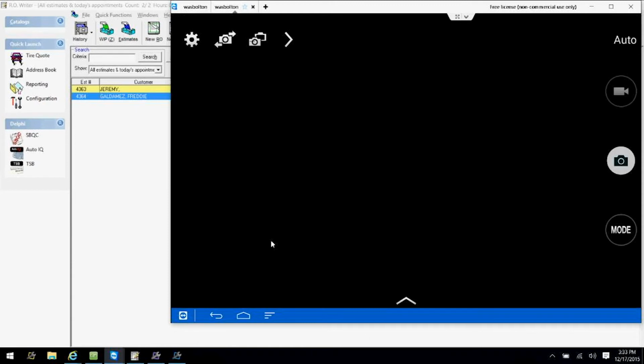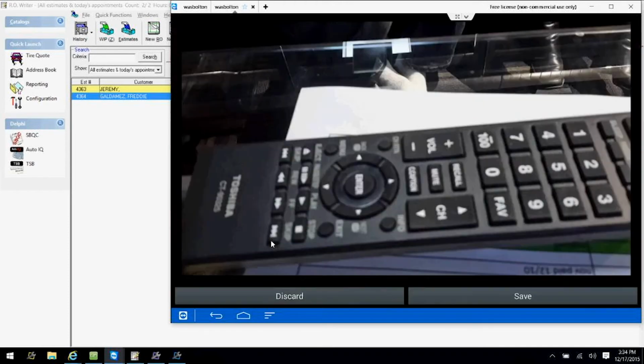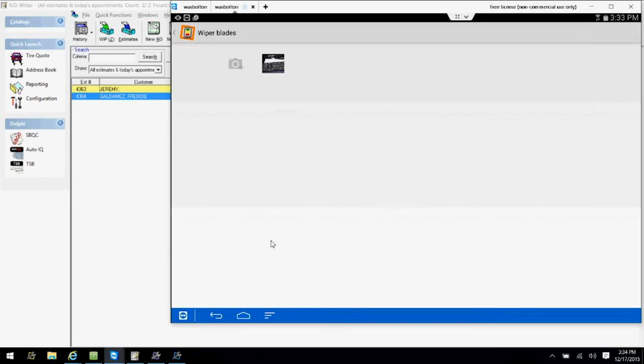Pictures are what sell. Seeing is believing. They say a picture's worth 1,000 words. I'm going to tell you guys, pictures could be worth $1,000.